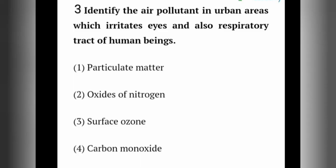Next, moving on to the third question, it says identify the air pollutant in urban areas which irritates our eyes and also the respiratory tract of human beings. Among the following, the correct answer is option number 3. Surface ozone, that is the harmful bad ozone, has an effect on our eyes as well as on the respiratory tracts of human beings.